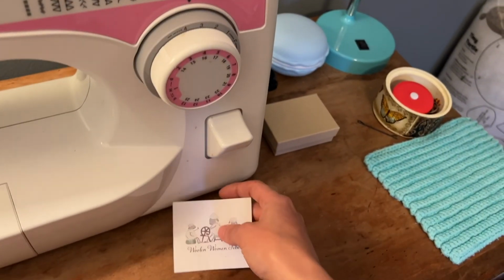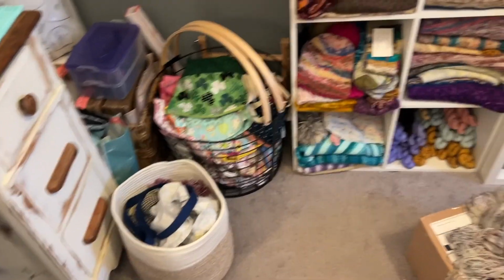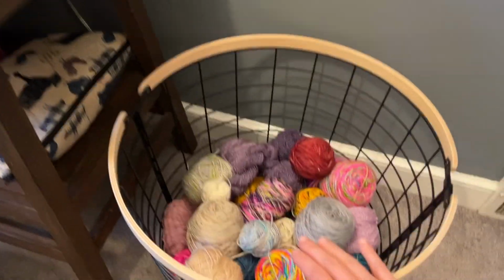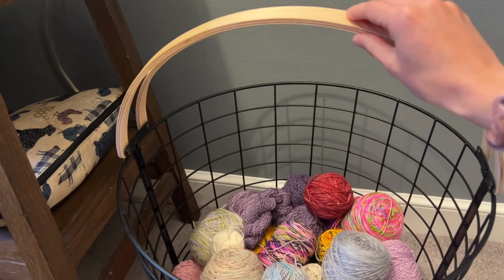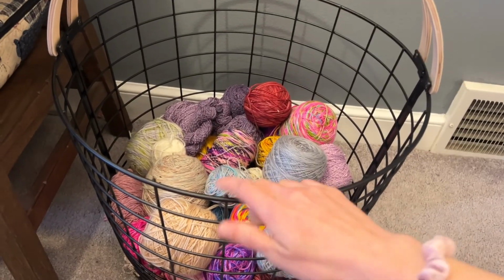Here's a Woolen Women sticker. So I got some baskets to organize. Some of these baskets are going to move downstairs when I work on them. So I'll show you those. These are two metal baskets that I got at Target. They have wooden handles. They were actually not too expensive, I think like 18 or 20 bucks. They're really sturdy and nice.